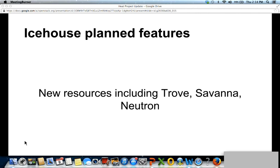So as usual in every release, we have a collection of new resources. Currently what's been in development and landed so far is a Trove resource, database as a service, a Savanna resource for big data processing, and some new Neutron resources such as a network gateway.